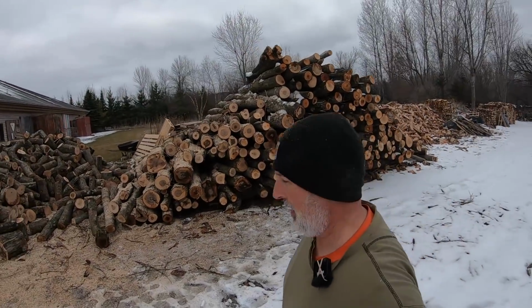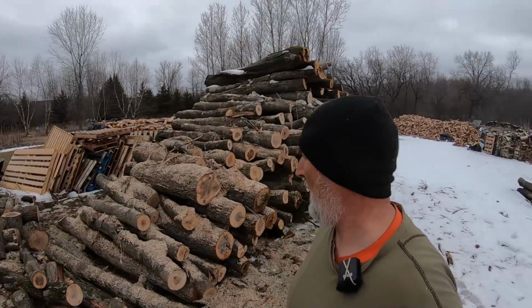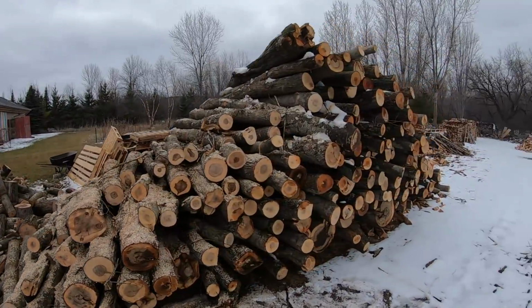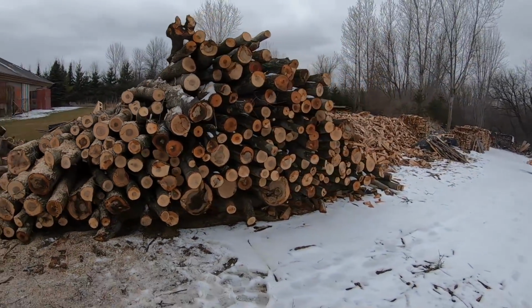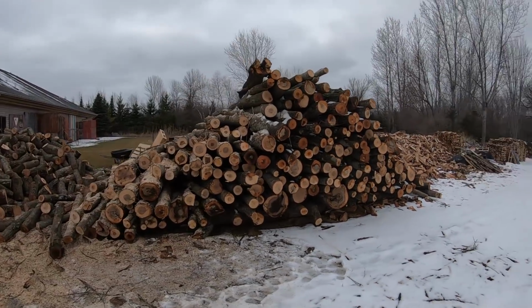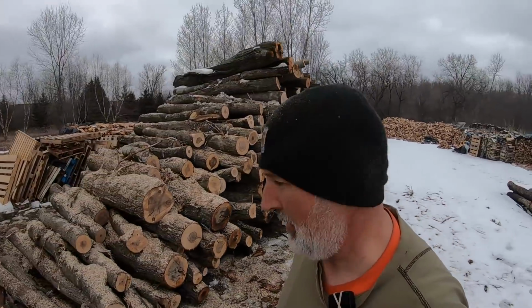Well folks, the cutting for today is done. I'd like to cut one more tank, but I don't have time. I cut almost 5 tanks and I'm about halfway, I think. If we look at the pile here, it's probably real close to half. And I'm tired. That was actually enough.